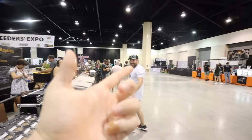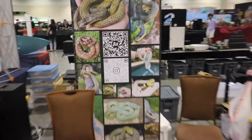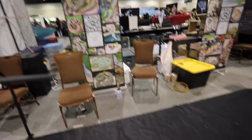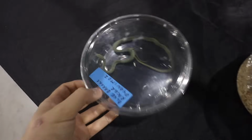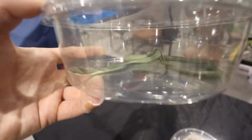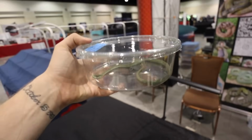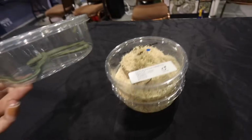You all know him from Camp Cannon probably, but if you guys want to go and check out Palm Beach Colubrids, make sure you go and show them some love on Instagram and Facebook, whatever it is. They have some incredible stuff. I'm waiting for him to hatch out some of these blue barons, but hey, we're not leaving empty-handed. We are leaving with something that we came for, a blue barons racer. So pretty successful day, I must admit, you guys.